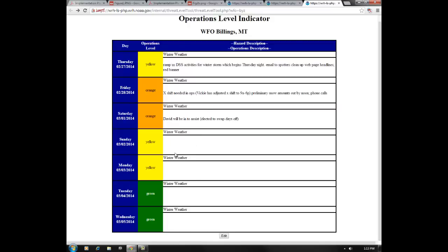As we look farther down, we can see that in the next week they identified winter weather as still a concern, but they put it in the green category. I really don't anticipate any highlights, but there's still some things to at least be aware of out there, as far as maybe some light snow or some low impact types of things that are on the horizon there.